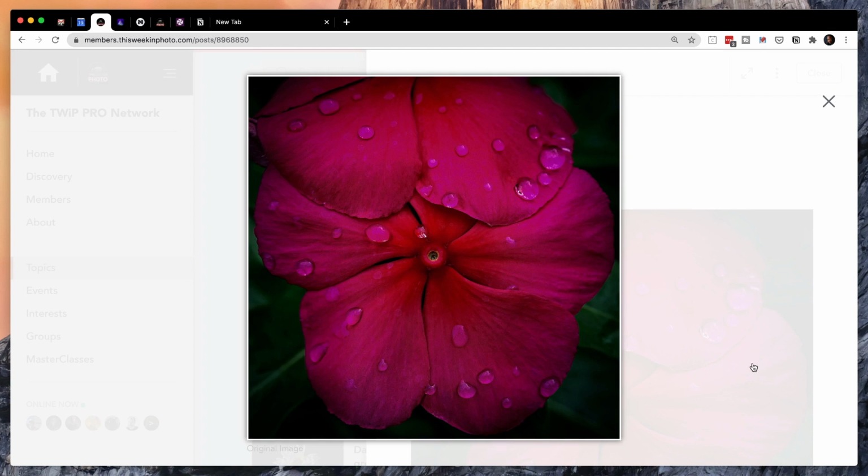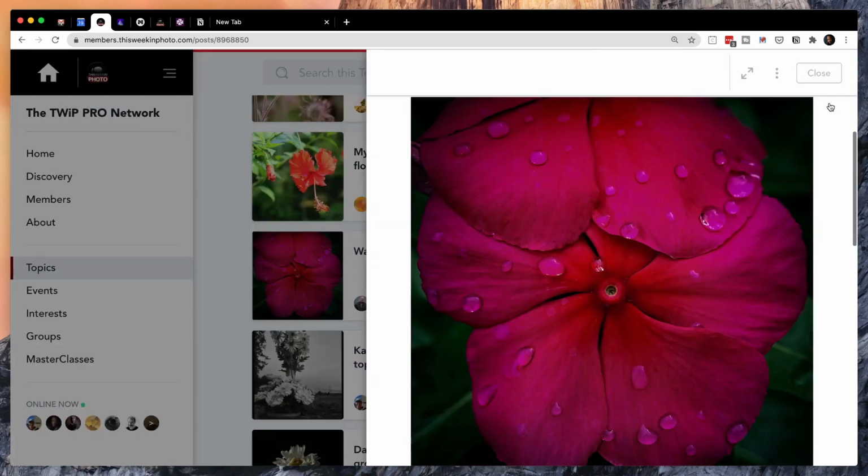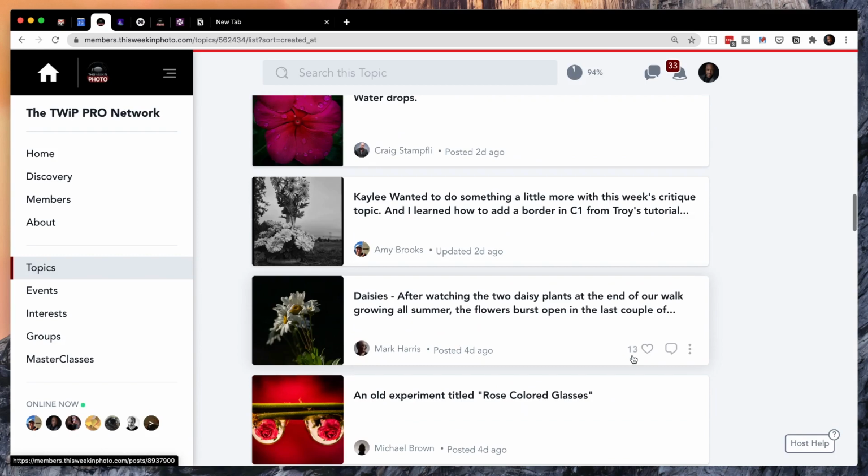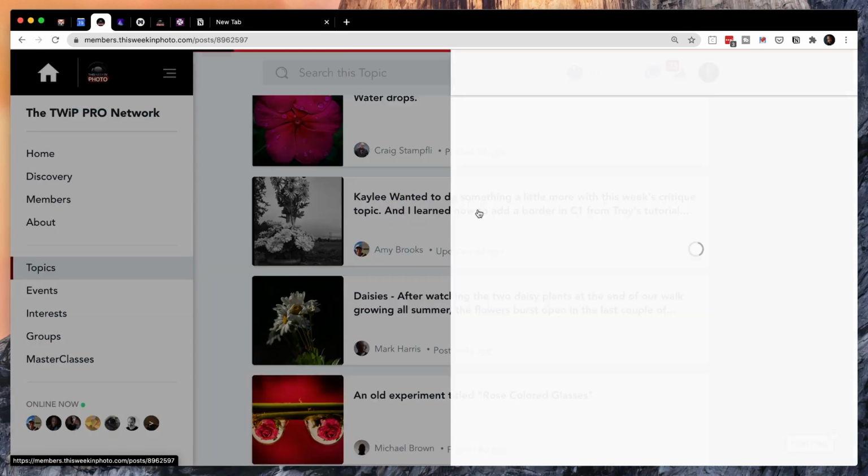Yeah, exactly. Flowers are the stuff of nightmares, man. I'm telling you. They look so beautiful from far away, but the closer you get, they look like they will destroy you.